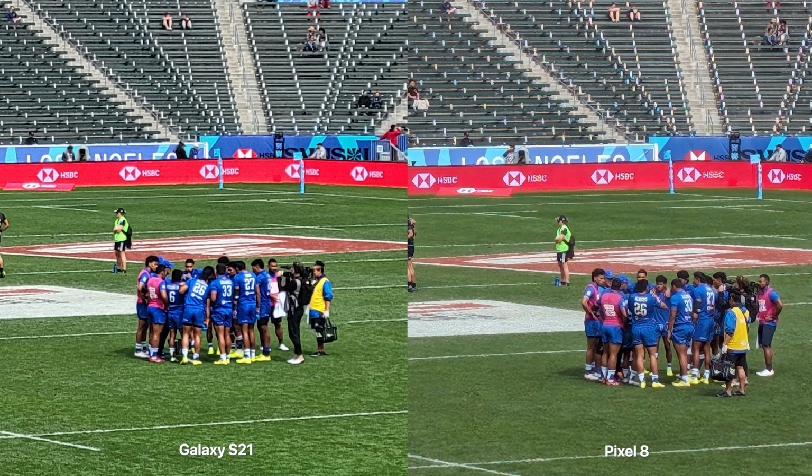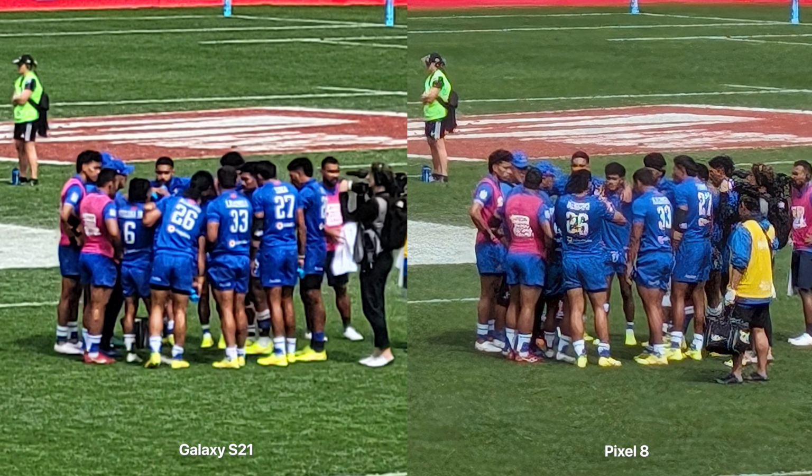In this shot, the Pixel 8 is looking a bit sharper here. But if we punch in a bit, we can see that the Pixel did a lot of processing to interpolate some parts of the scene. Just look at the player numbers. Number 26 isn't as clear, but the S21 shows it a bit better, though a bit blurry.